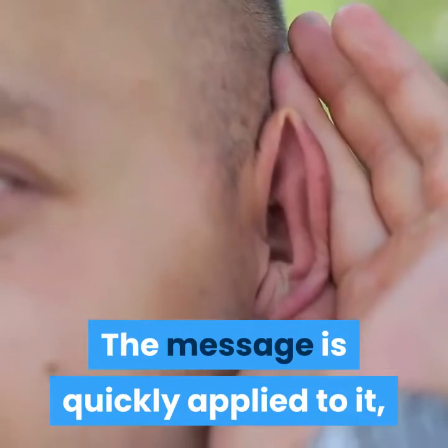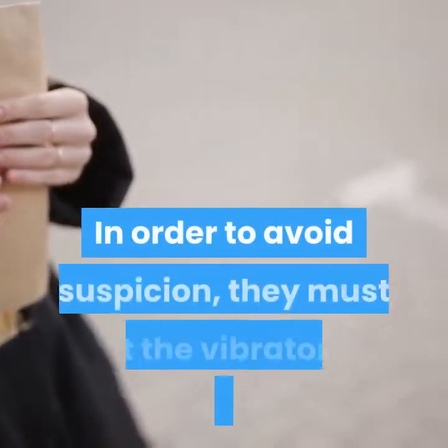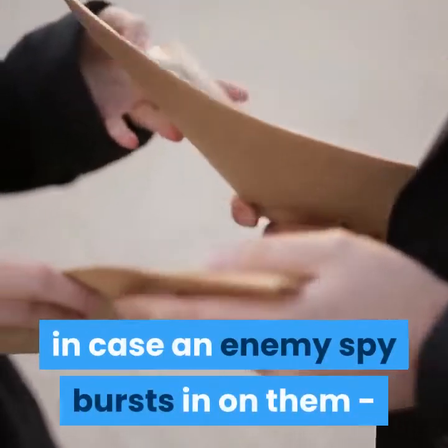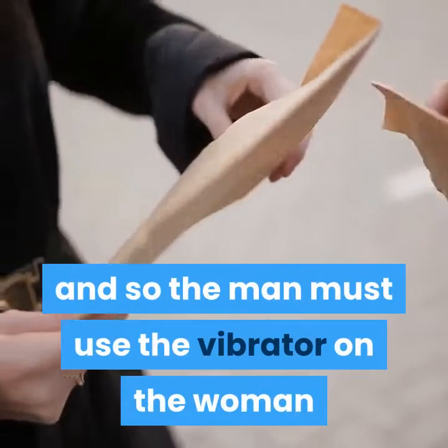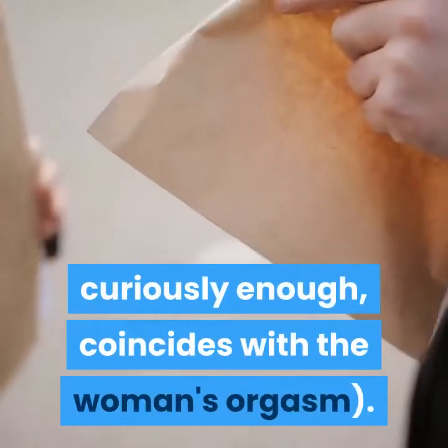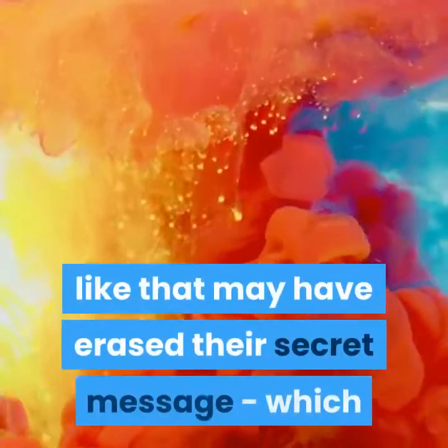The message is quickly applied to it, but the couple then hears someone approaching. In order to avoid suspicion, they must put the vibrator to good use, in case an enemy spy bursts in on them, and so the man must use the vibrator on the woman until danger is past, which, curiously enough, coincides with the woman's orgasm. Of course, using the vibrator like that may have erased their secret message, which means it's time for some more invisible ink collecting.